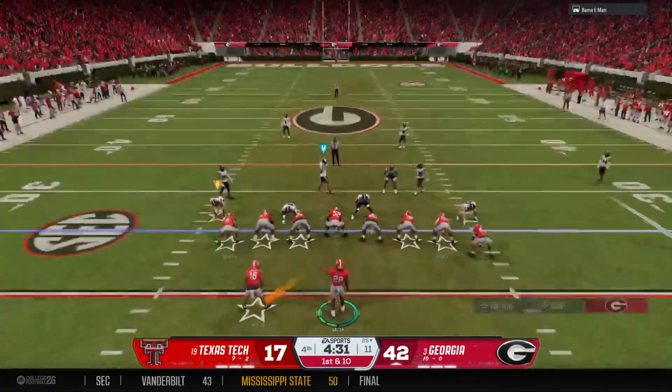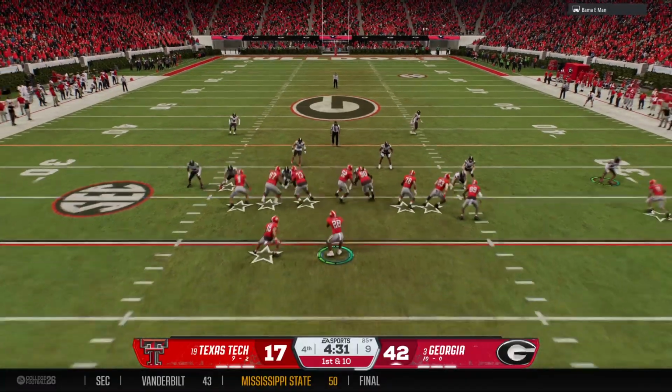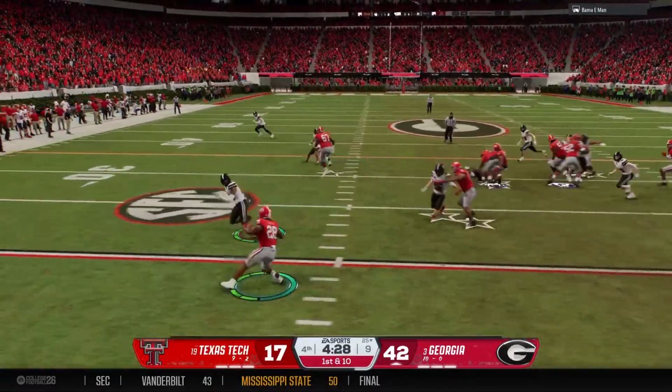We thought we might see some of this. They'll go to the Wildcat formation here. Direct snap.